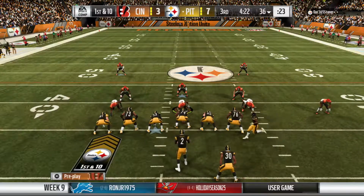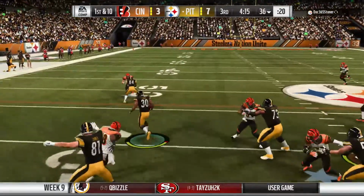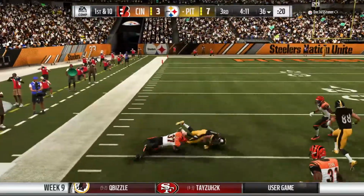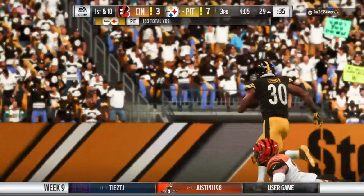Blue 90. Blue 90. They'll run it now out of the gun. Room to run past midfield. And down to the 29-yard line. That one's good for 35 yards on the ground and a first down.